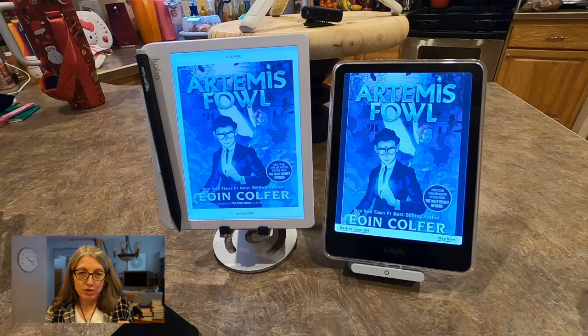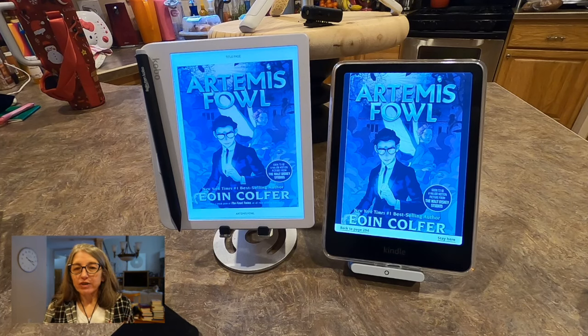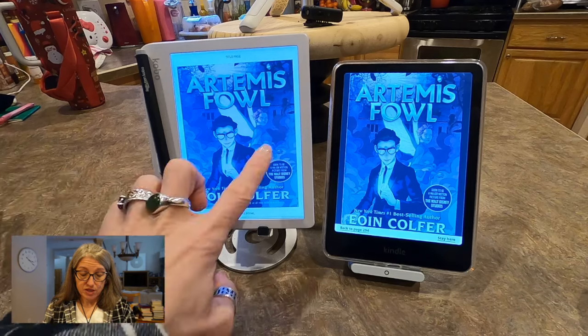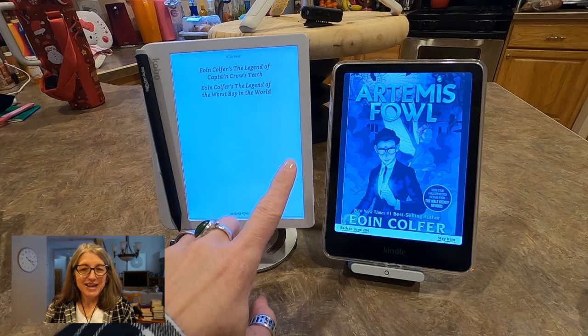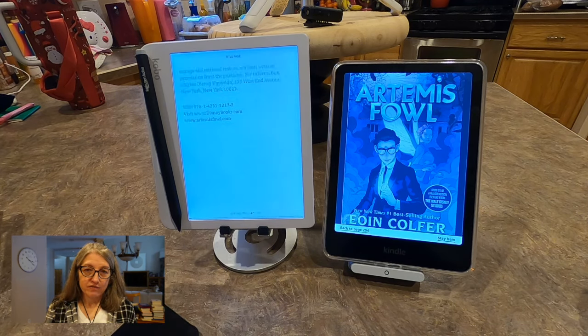Occasionally I'll get some ghosting on the Kobo. I don't read comics and graphic novels on it often. Typically I do it just to test it, and every once in a while I'll get a little bit of ghosting, but I've read that people do experience ghosting on the thing, and you can see the page turns just aren't as fluid. They're not as quick. It's not as snappy of a device as the Colorsoft is.